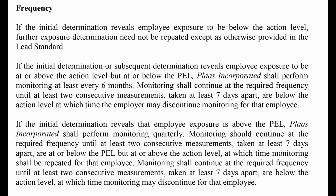If the initial determination or subsequent determination reveals employee exposure to be at or above the action level, but at or below the PEL, Plaas Incorporated shall perform monitoring at least every 6 months. Monitoring shall continue at the required frequency until at least 2 consecutive measurements taken at least 7 days apart are below the action level, at which time the employer may discontinue monitoring for that employee.